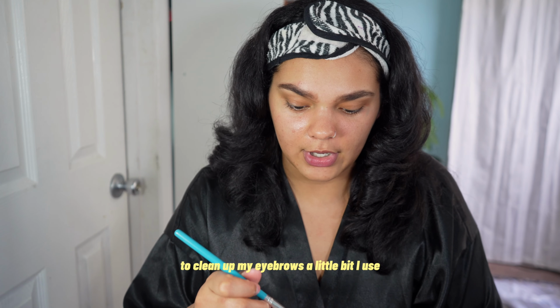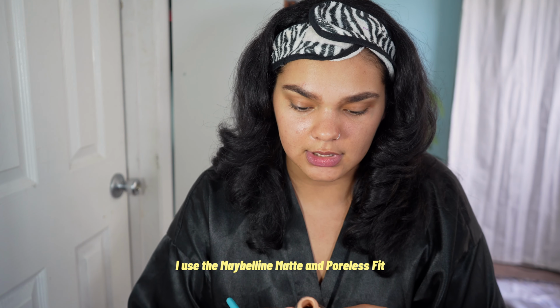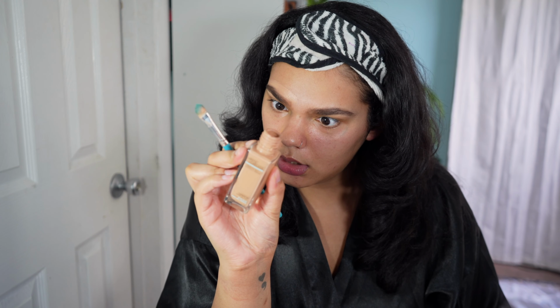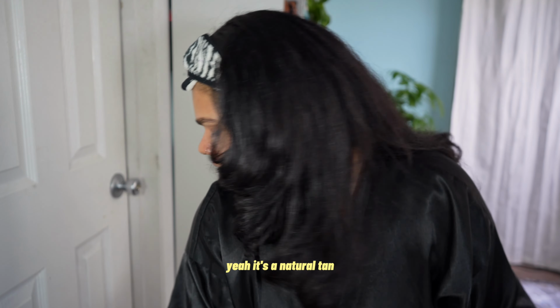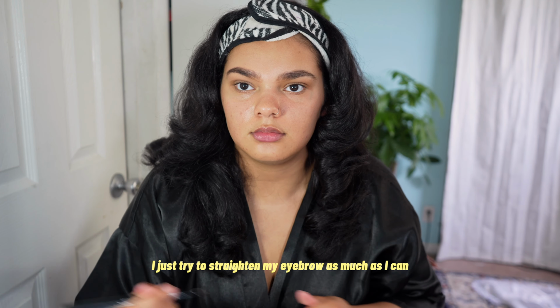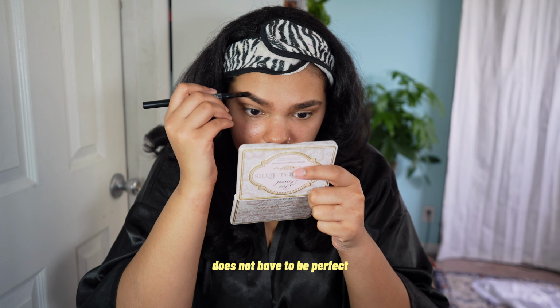To clean up my eyebrows a little bit, I don't actually use a concealer. I use the Maybelline Matte and Poreless Fit Me Foundation. What color is it? 320. It's in Natural Tan. It's hard for me to read without my glasses, but okay. I just try to straighten my eyebrow as much as I can. It doesn't have to be perfect. I'm a firm believer that your makeup does not have to be perfect.